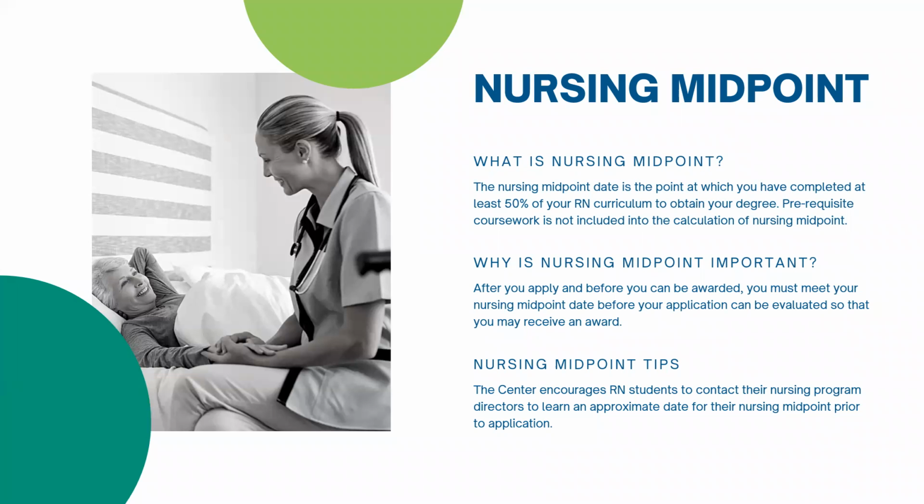Nursing midpoint. What is nursing midpoint? The nursing midpoint date is the point at which you've completed at least 50% of the RN curriculum needed to obtain your degree. Prerequisite coursework is not included in the calculation of nursing midpoint. Why is nursing midpoint important? After you apply and before you can be awarded, you must meet your nursing midpoint date before your application can be evaluated so that you may receive an award. Nursing midpoint tips. The center encourages RN students to contact their nursing program directors to learn an approximate date for their nursing midpoint prior to application.